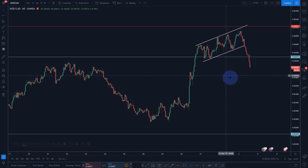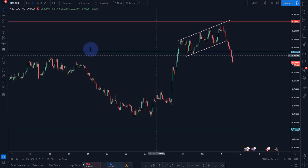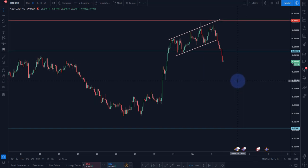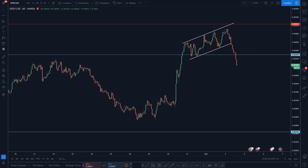But it didn't. So this is what I'm looking at. That's what the pattern, that's what fulfilled. So for Kiwi Cad, we're just looking to see if we can get a flag, and then we can enter and follow this down, because it does have a decent amount of movement left in here, I think. So like I said, Kiwi is losing some value, and so that is why we're seeing these weaknesses.